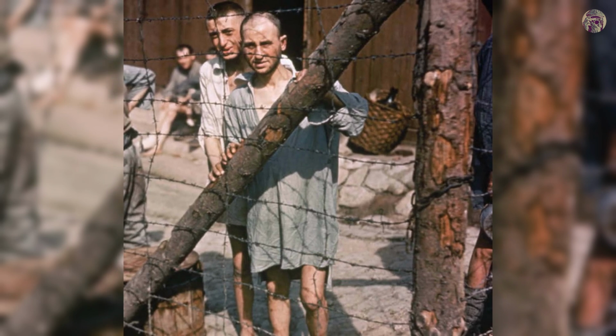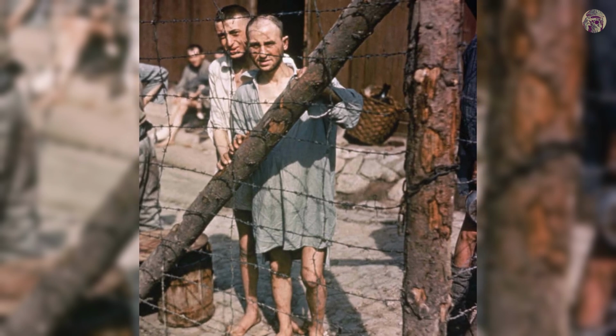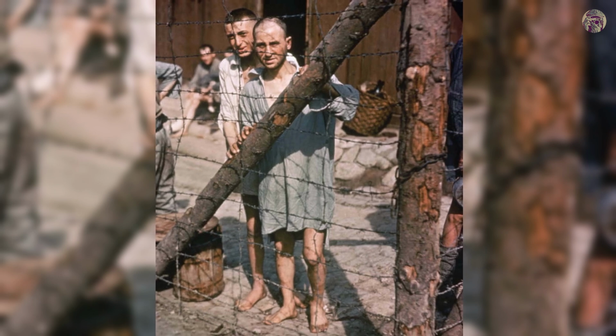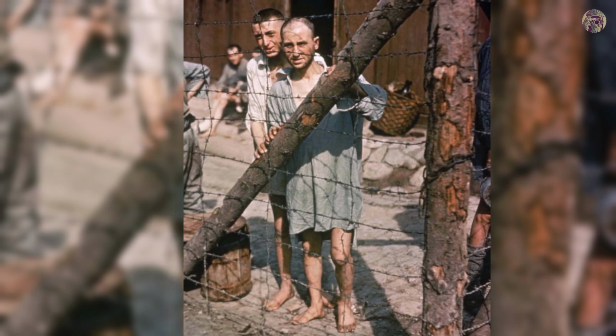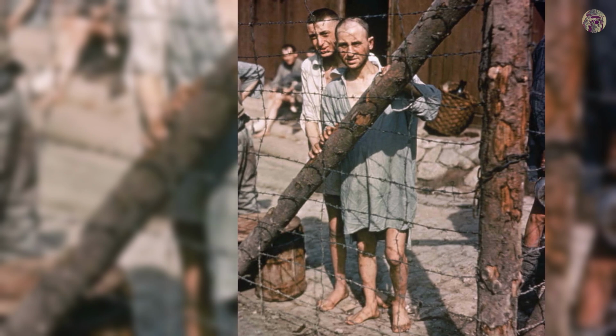Two prisoners of the Buchenwald concentration camp, 1945. Buchenwald, located near Weimar, Germany, was one of the largest and most notorious Nazi concentration camps. It housed tens of thousands of prisoners, including Jews, political prisoners, Romani people, homosexuals, and other groups targeted by the Nazis.